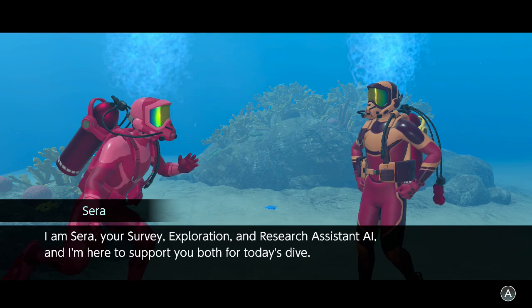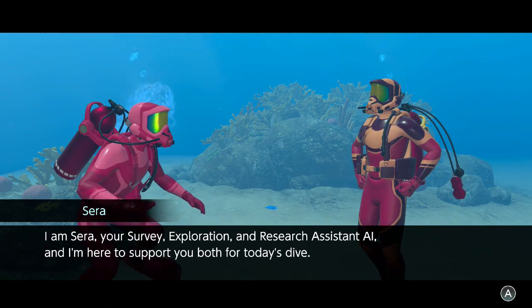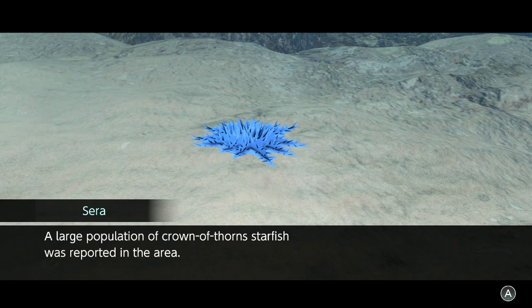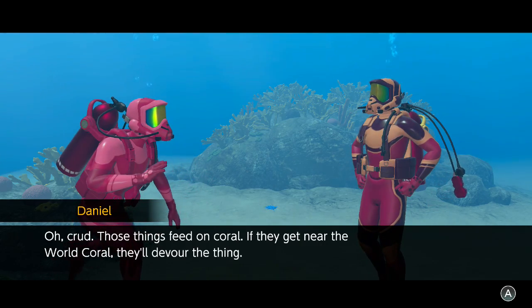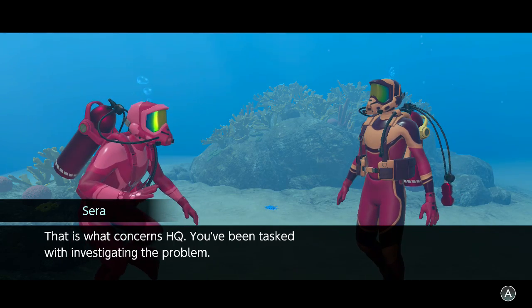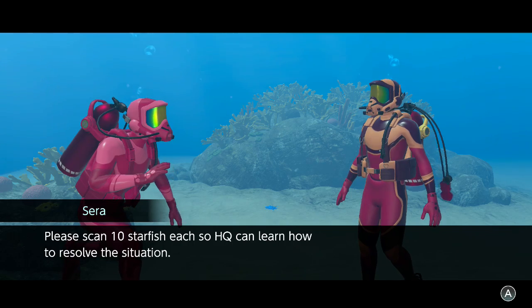I am Sarah, your survey, exploration, and research assistant AI, and I'm here to support you both for today's dive. Early this morning we received an emergency transmission from HQ. A large population of crown of thorns starfish was reported in the area. That is what concerns HQ. You've been tasked with investigating the problem. Please scan 10 starfish each so HQ can learn how to resolve the situation.